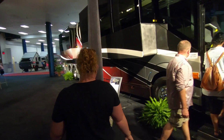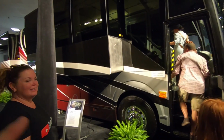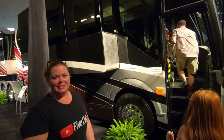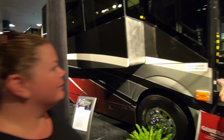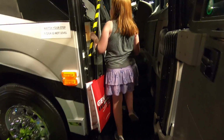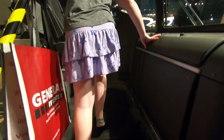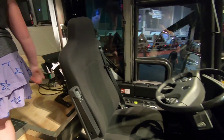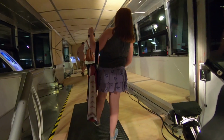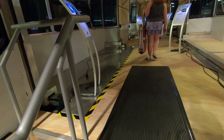Okay, so this is really cool. This is an empty one. It has nothing in it. This is just bare bones, how they get it before they start customizing it for each order. So we're gonna go up in here. Oh, there's no air conditioning. Wow, look at that. It's like a school bus with nothing in it.